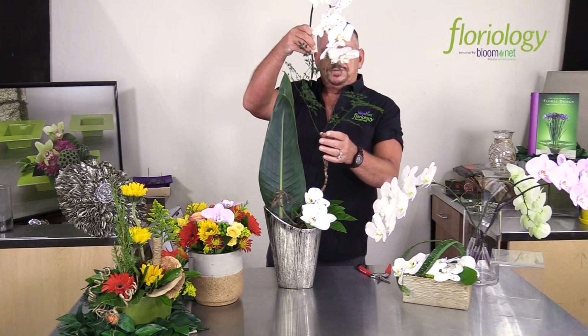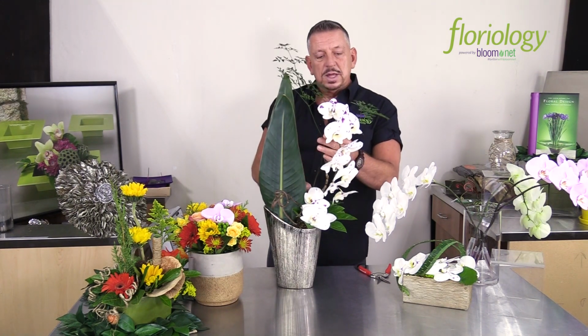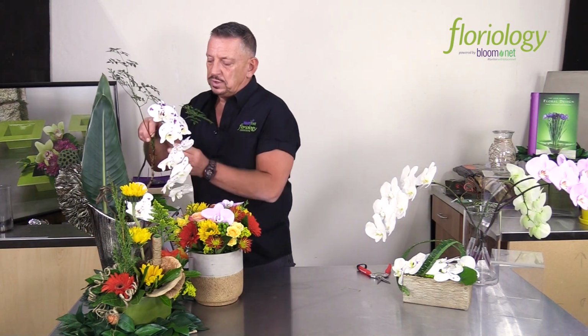It's a really sexy flower, one of those that goes a long way and again stands on its own. So you are provided with lots of different options when it comes to utilizing the Phalaenopsis orchid.